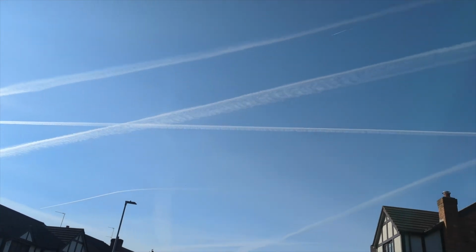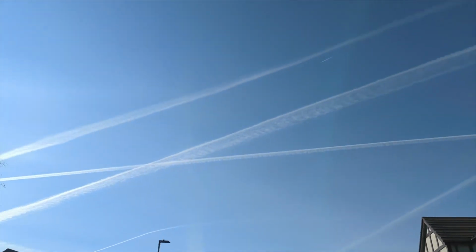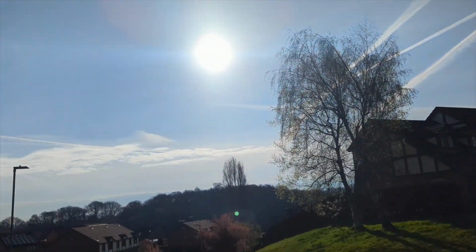Lots of vapour trails this morning. Sky is really bright, beautiful.